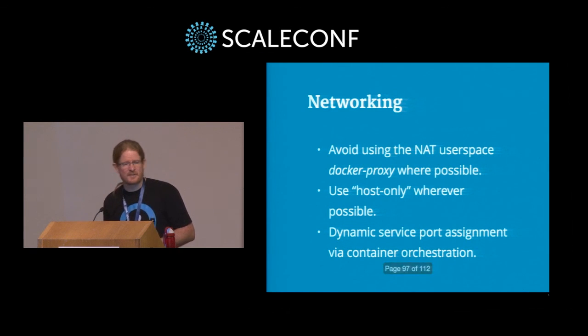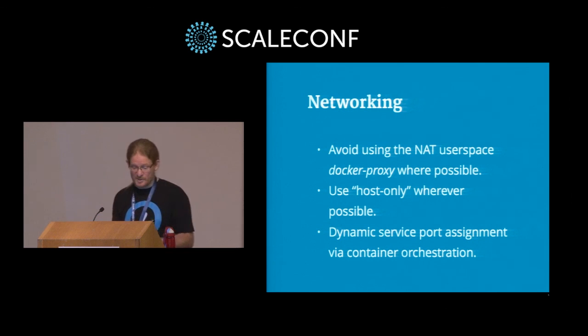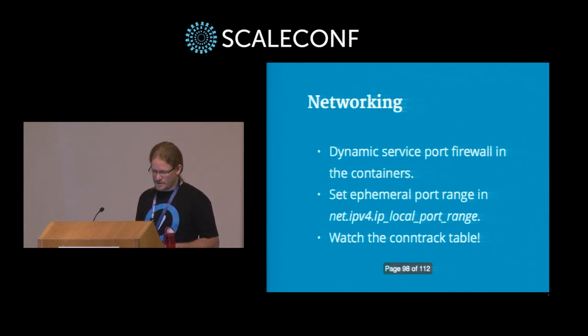On the networking side of things, the one thing that I can tell you you have to do is avoid Docker proxy wherever possible. NATting in user space is just not performant. It has let us down many times. We are still doing it up to a point on our web containers with lots of tweaks and whatnot, but use host-only Docker networking wherever you can, and just build your own port allocation. It's very simple, it's just numbers, right? Numbers within a range. So dynamic service port assignment is important there.